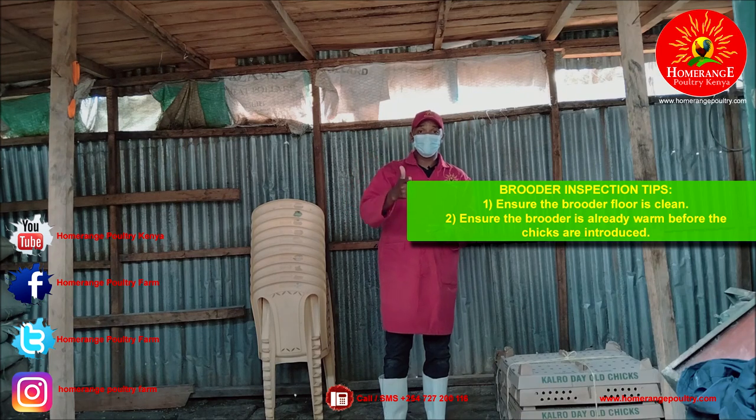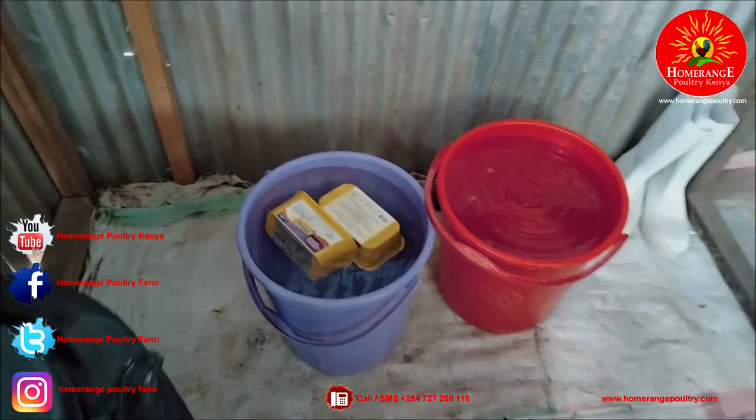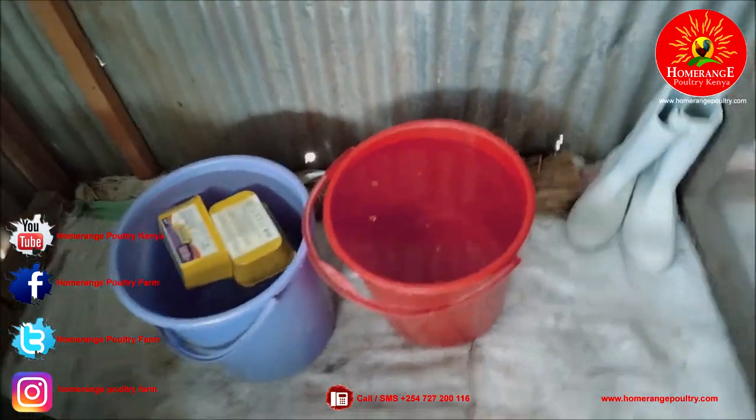So let's go upstairs, let's check it out, let's ensure the brooder is okay, and then we can come and get the chicks and introduce them. Here we are going up into the brooder. You can see I have some clean water that is distilled, meaning it's water that has been boiled overnight and has cooled, and that's what we're going to be using.